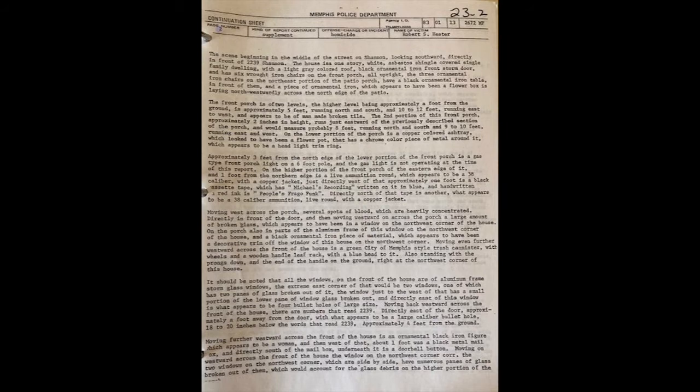Moving west across the porch, several spots of blood which are heavily concentrated directly in front of the door, and then moving westward on across the porch, a large amount of broken glass which appears to have been in a window on the northwest corner of the house. On the porch, also in parts of the aluminum frame of this window on the northwest corner of the house, and a black ornamental iron piece of material which appears to have been a decorative trim off the window of this house on the northwest corner.